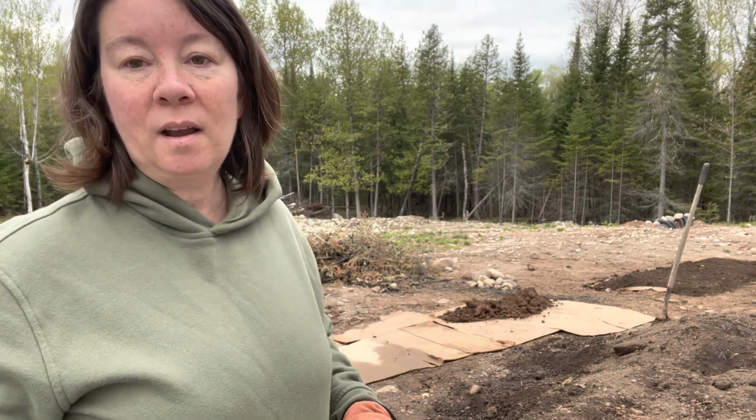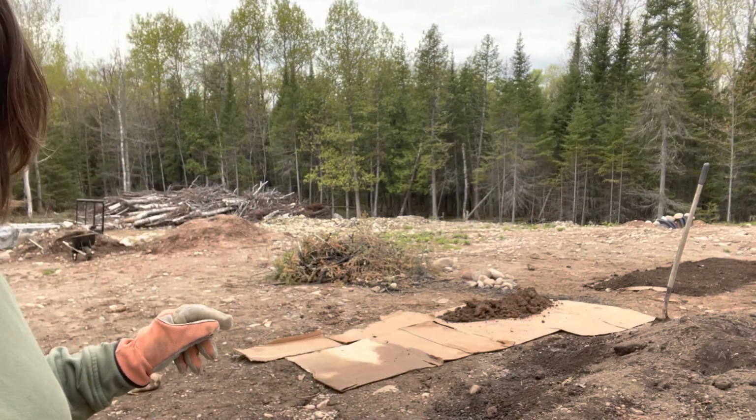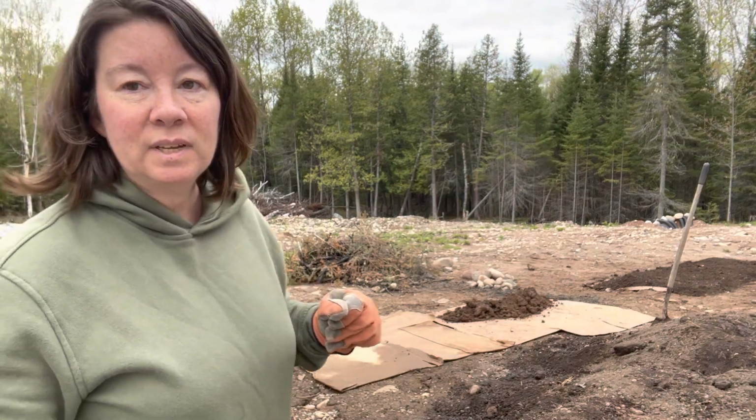So I'm going to wet that cardboard, and then we're putting a little bit of, you see the piles right here, that's kind of junk dirt. It's just stuff that we've cleared from other areas, and we're just using it kind of as filler in the bottom so we don't have to have 16 inches of the good stuff.